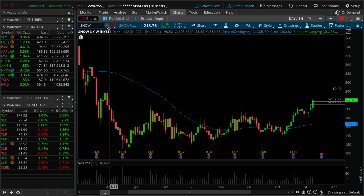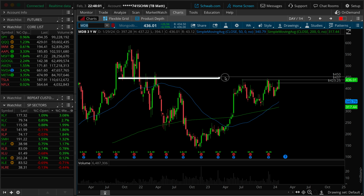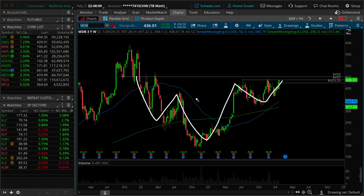Next up, let's go back to a weekly because I've got another big one for you. MDB, Mongo database for the folks who use it. It's a decent tool. If we can break through this weekly flat top, which as you can see is a multi sort of pattern, right? You've got an inverted head and shoulders from this point of view. You've got a cup and handle from this point of view. You've got a cup and handle within the cup and handle, and you've got an inverted head and shoulders within the inverted head and shoulders.